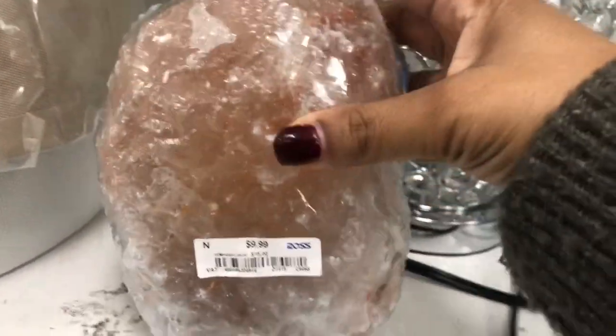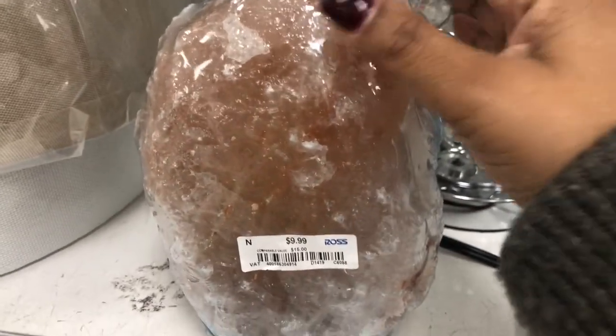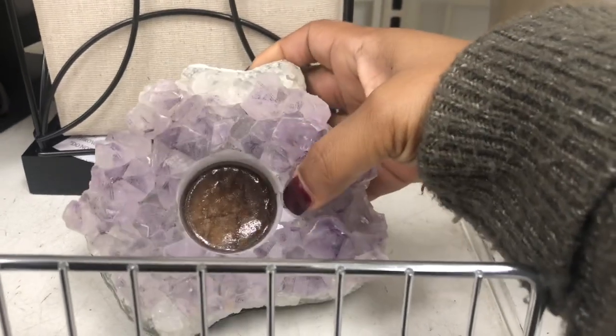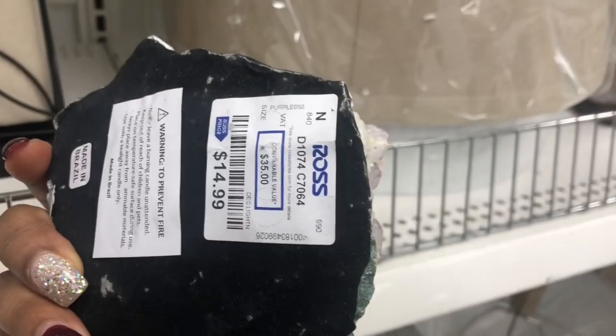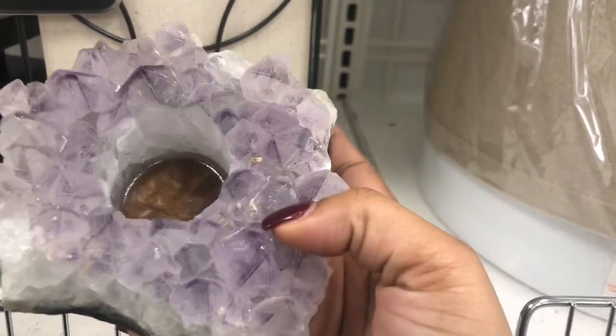I keep looking. I did run into some Himalayan salt lamps, and this is a pretty big one. It's $9.99. So yeah, this is back here with the lamps. Oh, here's something crystal related. Looks like amethyst, looks like a candle holder, and it is $14.99. So yeah, this is actually kind of pretty. If there were two, that would be cute.